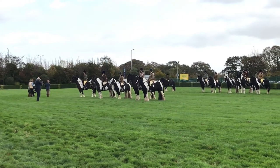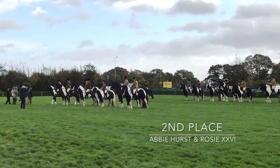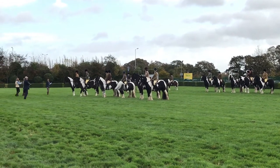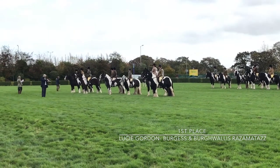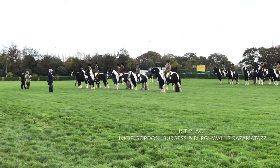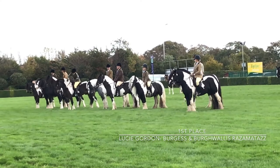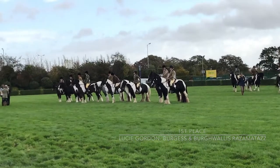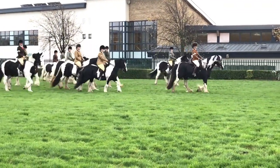And in second place, and also winning the rosette for the best Yorkshire exhibit, Abby Hurst with Rosie the 26th. Well done, Abby Hurst. And our winner of these 27, well done, Lucy Gordon Burgess and Bert Wallace, Random Attack. Thank you very much for bringing your lovely traditionals and your cobs and the native types back for this class here in the White Rose Arena at Countryside Live. Thank you very much for coming forward. What a super class. Great to see you all here today.